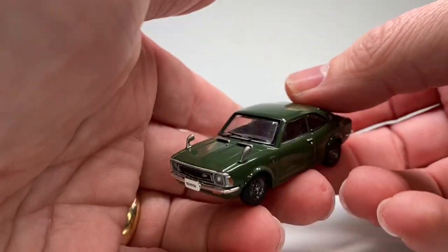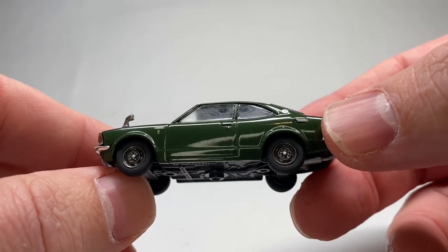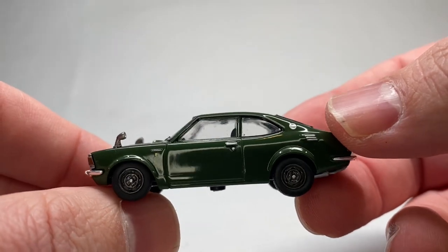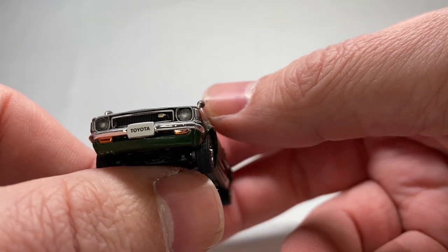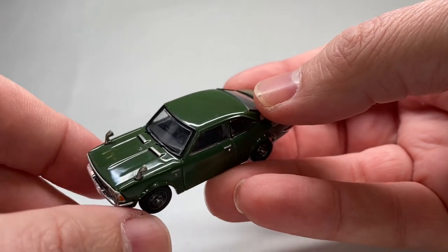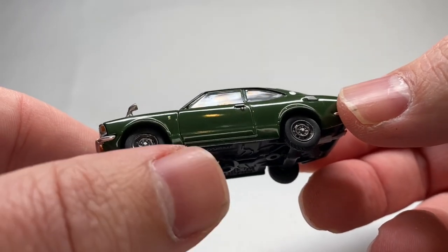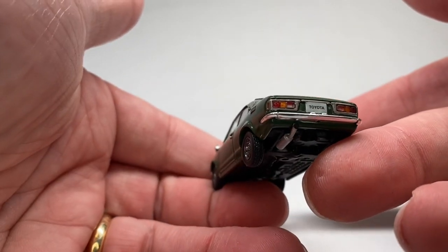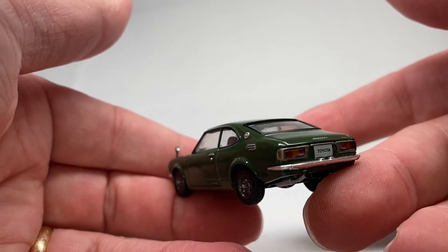Not too long ago, I showed a Hobby Japan Corolla 11. This is a 1972, definitely older than the one Hobby Japan had that I showed. But this is a beauty. Love the color, almost an army green. Love the dark pewter rims on that, really complements the green. Here's your tail lamps on that. Colors all over the place on those.